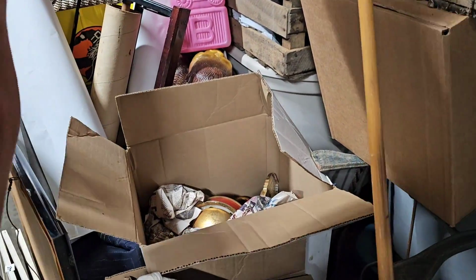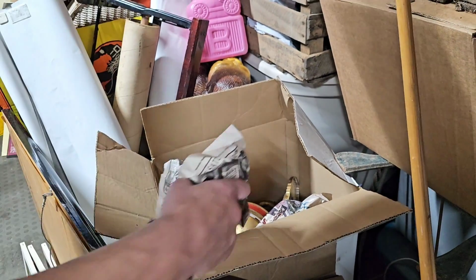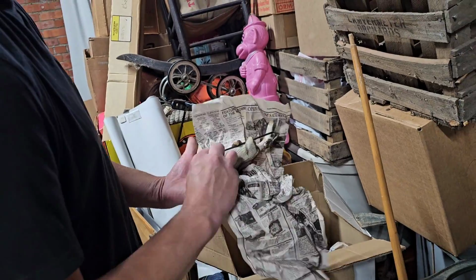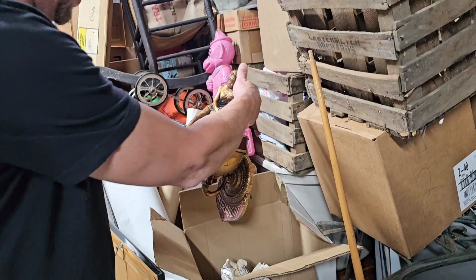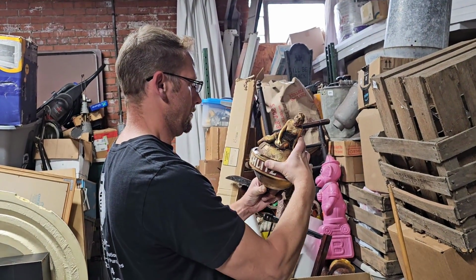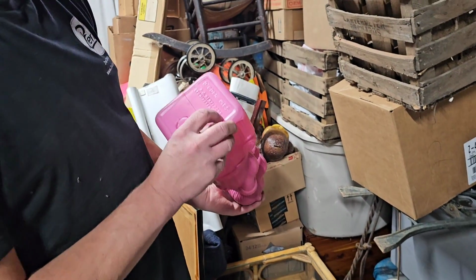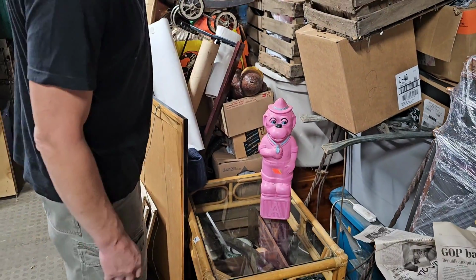Holy smoke! What the heck is that? Man, this is a box of craziness here. Before I get to that, we got a duck with a broom. Oh, Schlitz girl. All right, take a look at this. Monkey bank. People collect banks. 1965. Vintage goodness. Somebody out there probably had a purple monkey bank.